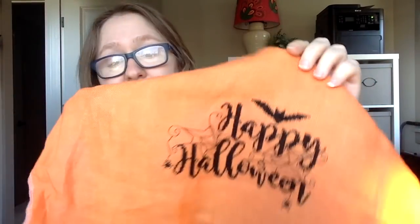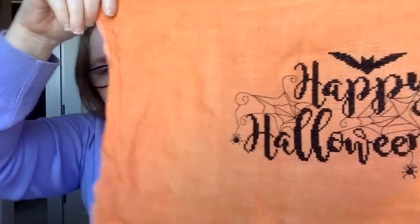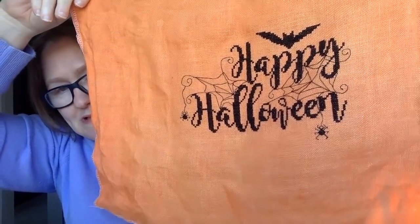Where does this thread need to go to? So hopefully that helps. The pattern does call for Weeks Dye Works Louisiana Hot Sauce, which is a red, which I didn't buy because it's just for the eyes on the bat and the eyes on the spiders. And I was just going to use any old red that I have here.